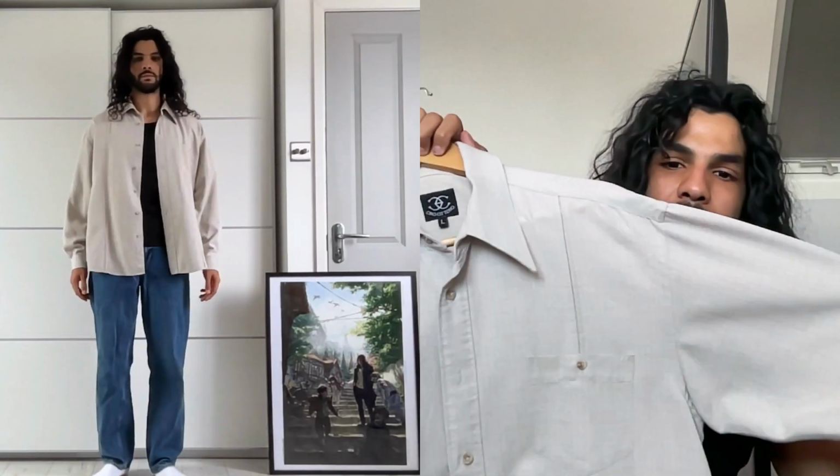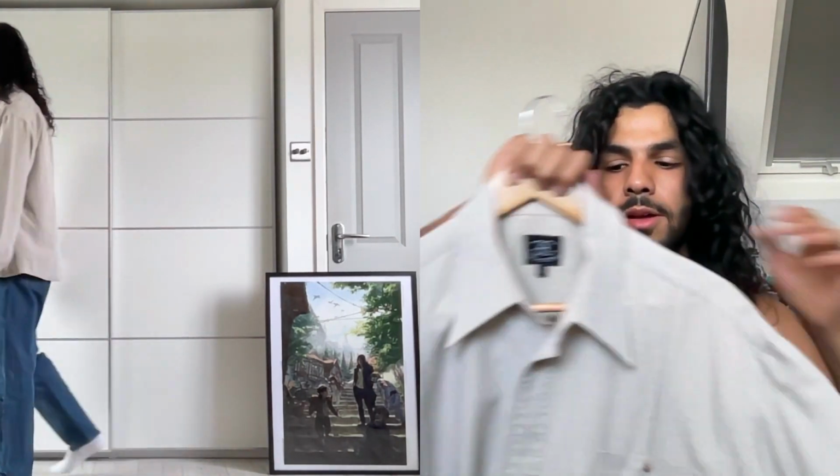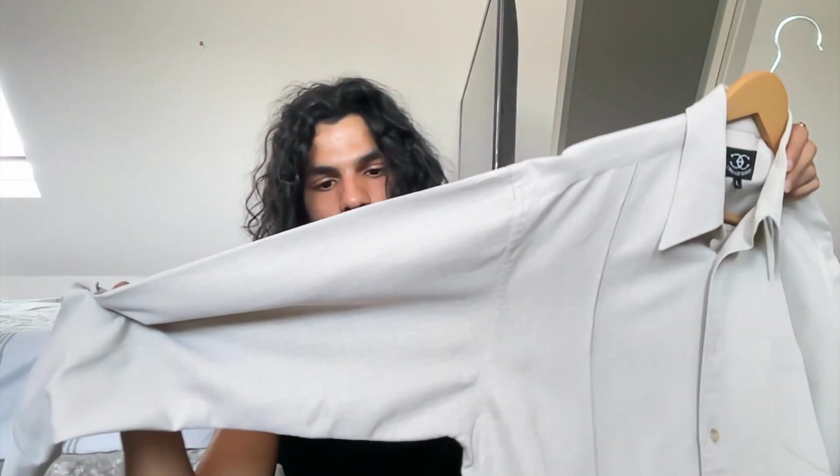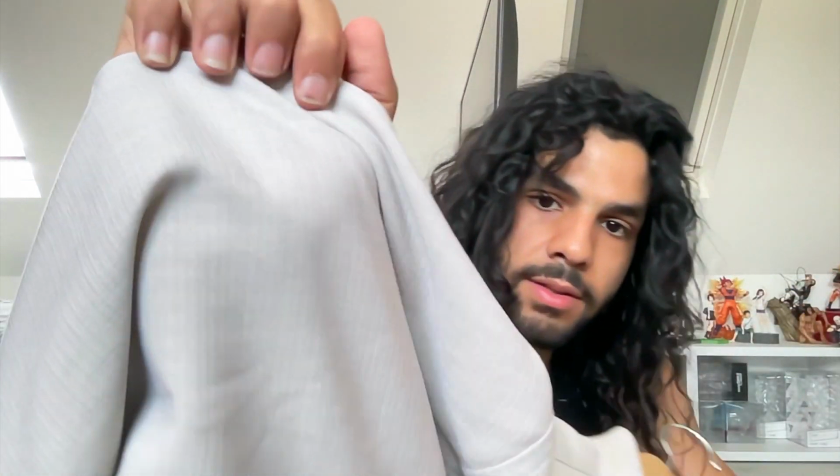Next up, we have this. I really like this. This is an overshirt. So it's like a thick shirt that you just throw over anything. You could use it as a jacket type of thing. It's a beige color, tan beige. It's got this weird cross patch pattern in between it, like woven. I don't know if you can tell on camera, but yeah, just a solid shirt.